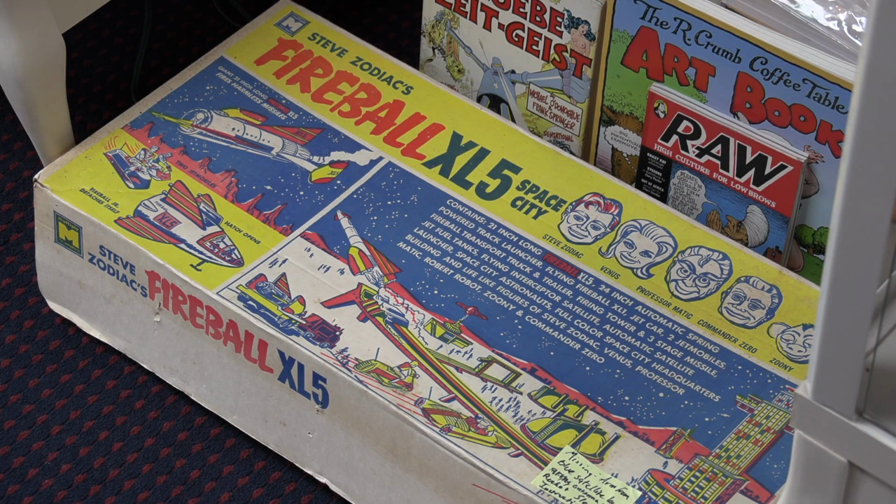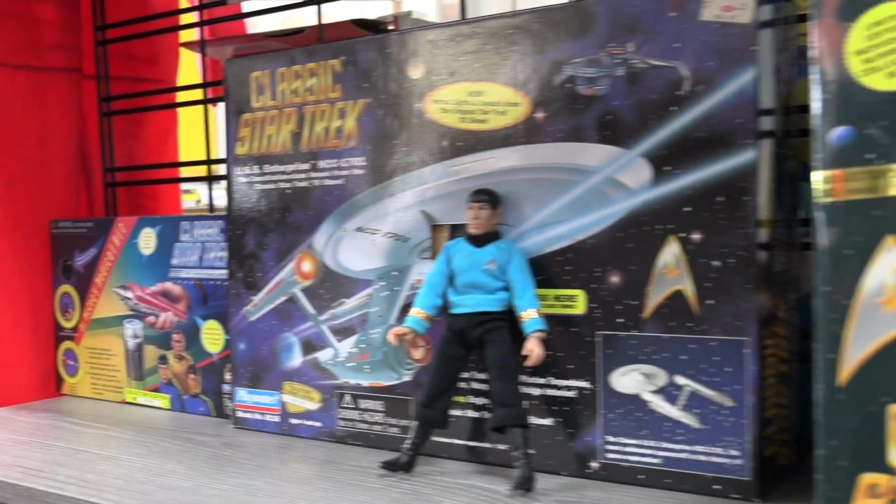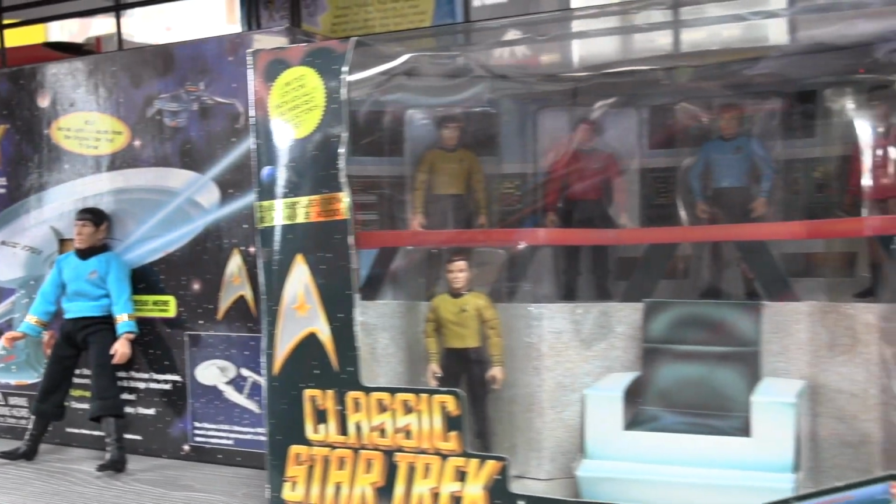Steve Zodiac Fireball, super, super rare. Super rare to find it in that condition with the box. That show was from the early 60s. It was when the characters were puppets, and you could see the wire hanging for the ship. That's what I want, whether you buy it or not: come and see some of these things that you'll never see. You will never see.